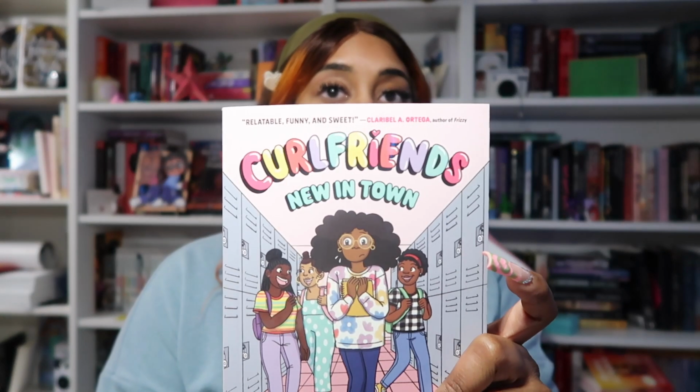I recommend it for adults as well, because it didn't feel childish. It felt relatable, because we've all been in situations like this. But I really do think it's a great coming of age story for children. So definitely check out Girlfriends if you have kids, or if you just want to read some black graphic novels. I highly recommend this one.